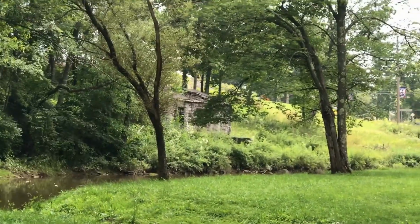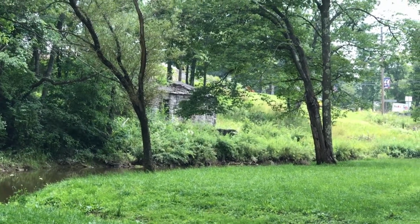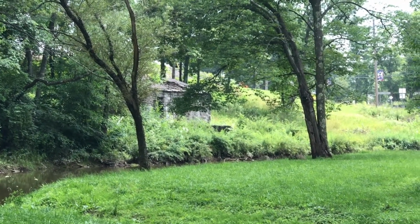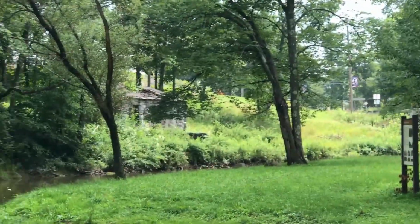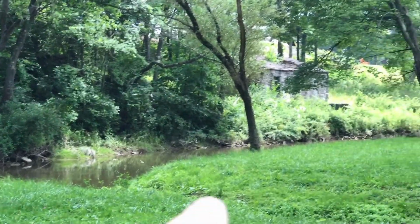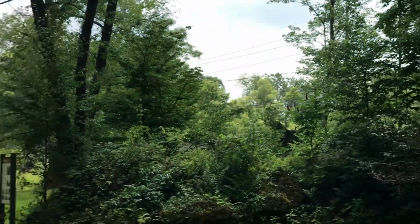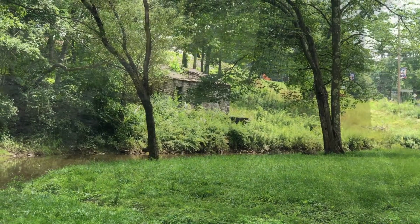Just across the creek from where the park is today, that is the ruins of the pump house. It's one of only 2 surviving structures of the mine operations. And powered by the steam engines up inside the powerhouse, they would have pumped water out and then distributed both up to the town as well as back to the mines.